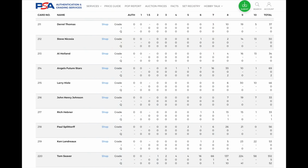But I look a little closer, and a lot of the prices just don't seem to make much sense. I go into the PSA Pop Report, and I see that there are cards in the set that are Pop 1s, and there are even a few cards that have never been graded a PSA 10. So something is obviously not right here. They can't all be PSA 10s. Some of these don't even exist in a PSA 10.